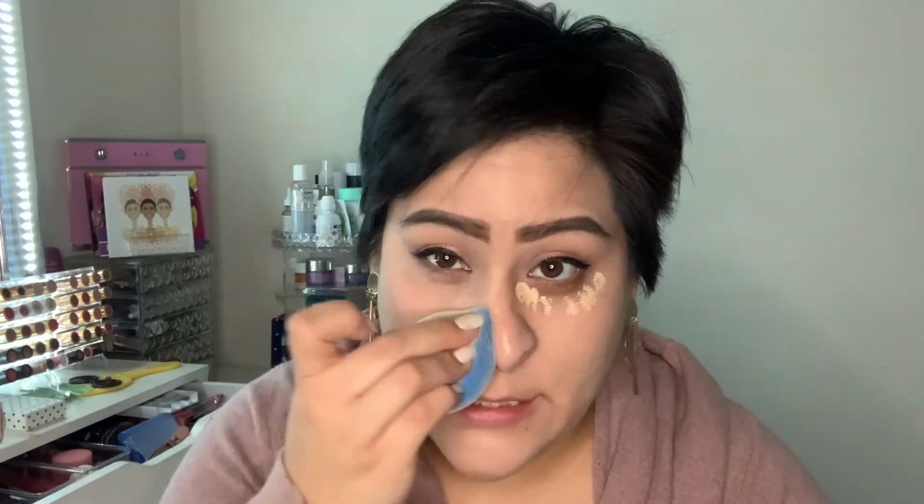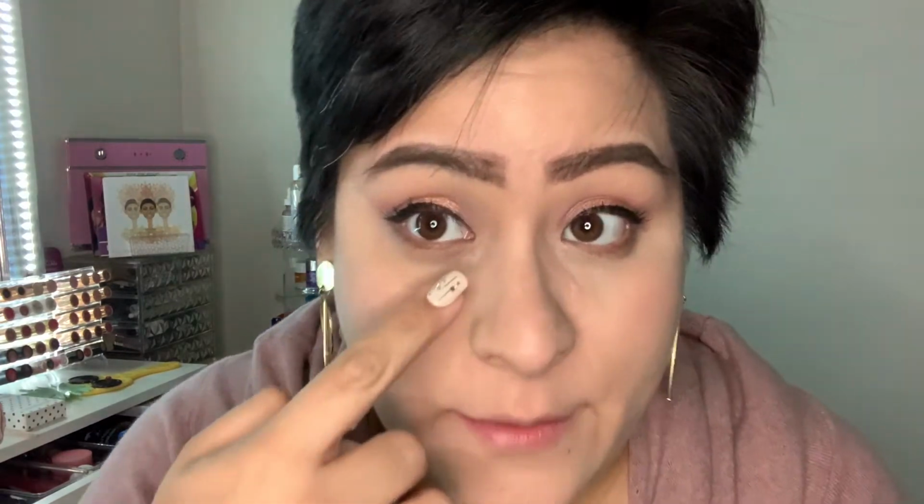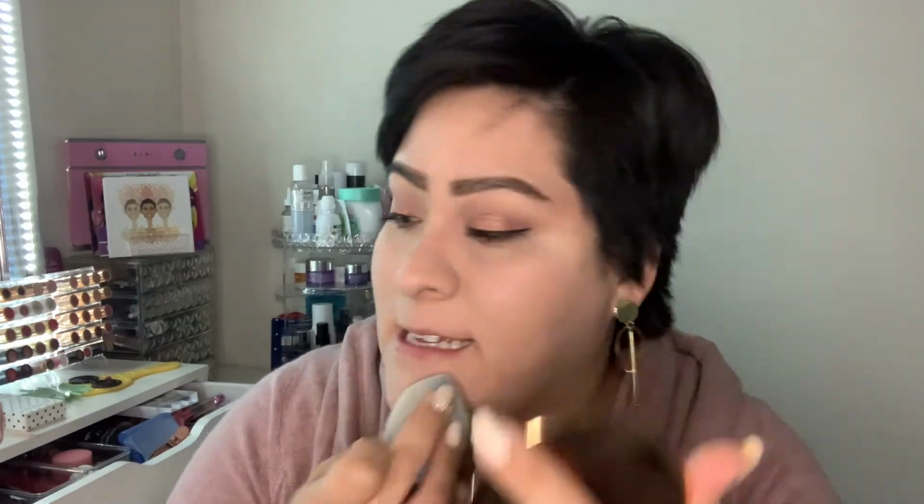I didn't like the original camo. I thought it was too drying and too like super high coverage. This isn't super high coverage, but it does what I need it to do. But yeah, the original one was too drying on my skin, and it was just like a lot for me. So I mean, like I said, it's not super high coverage, but it does what I need it to do. Gives me the perfect amount of coverage without making my face or my lines look obvious, because I really naturally have those eye creases. It doesn't emphasize them or anything. It's just really nice, and it is hydrating.